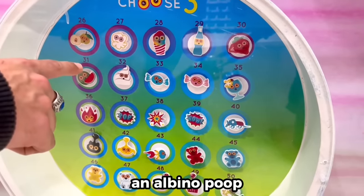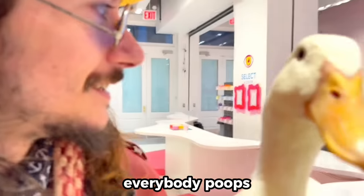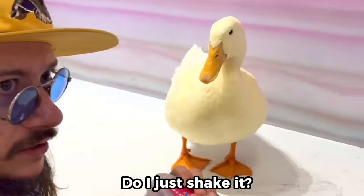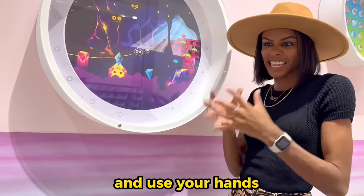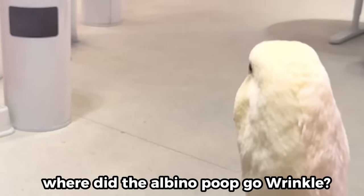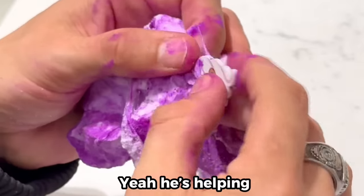Got an albino poo. That's albino poop. Everybody poops, even albino. All right, Wrinkle. Do I just shake it? Nope, you're gonna open it up and use your hand. Where'd the albino poop go, Wrinkle? Where'd it go? Oh, dude, he's right here, look. Yeah, he's helping.